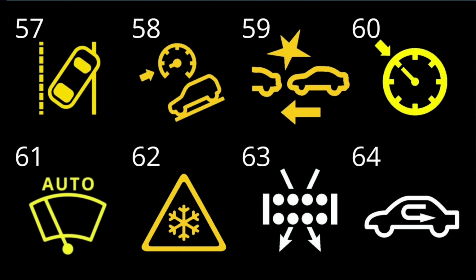63. Engine air filter warning. An overly dirty engine air filter, or filters, means that less air is going into the engine, thus leading to reduced engine performance. If this light comes on, the filter definitely needs to be replaced.